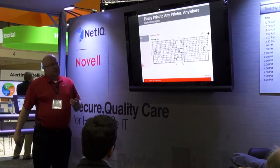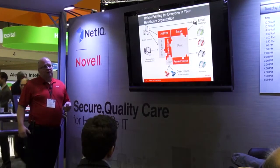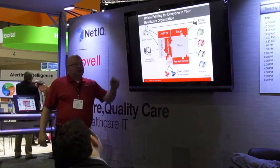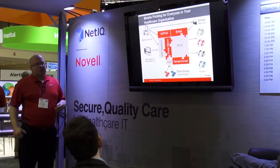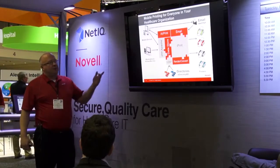But what we're here to talk about is mobile devices, and that's really what iPrint has evolved into in terms of allowing mobile devices to print. So we can take any printer inside of your environment. It does not need to be AirPrint enabled or anything else. That printer could be 10 years old, and we can enable it to print from mobile devices.